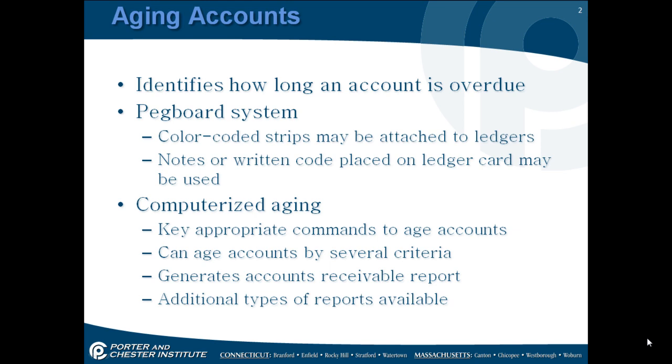We've talked about the pegboard system, which is a color-coded strip that may be attached to the ledger. Notes or written codes may be placed on the ledger card. Computerized aging: key appropriate commands into the aging accounts.